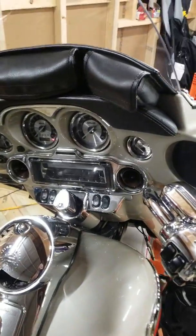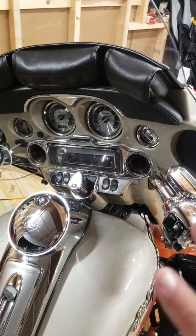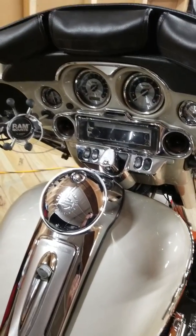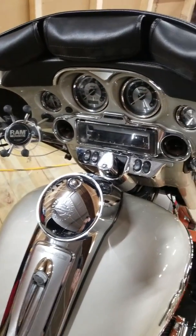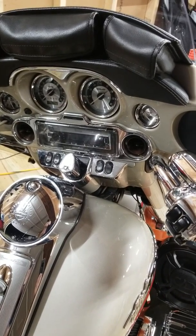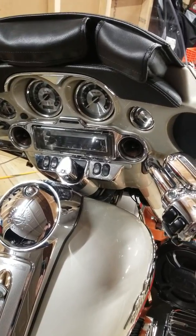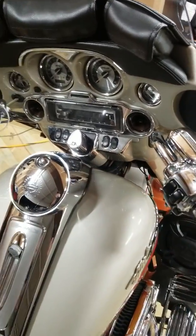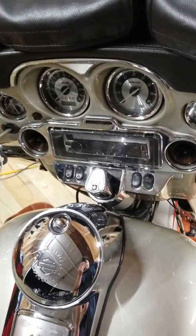So if you look, now as you can see, it's a little bit different on the inside of this fairing. You got the custom gauges here. Now I'm not too sure if those custom gauges come stock on every CVO. And if you do know, please leave it in the comments below. It would be greatly appreciated.